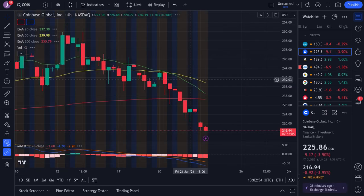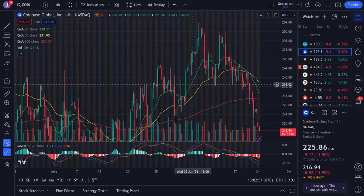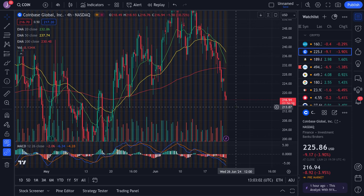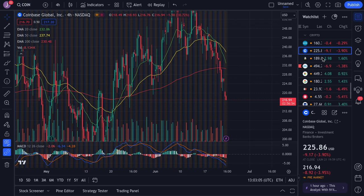For Coinbase, Coin is continuing to fall right here, forming a double top leg structure. It is looking more bearish. I'm going to be looking for a test of 214 and eventually all the way down to 210. So I see a little bit of weakness potential.